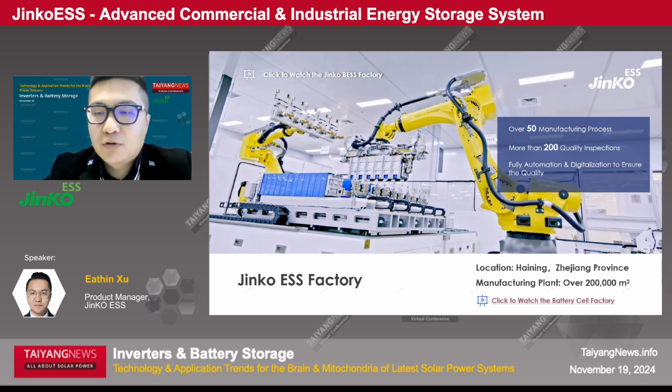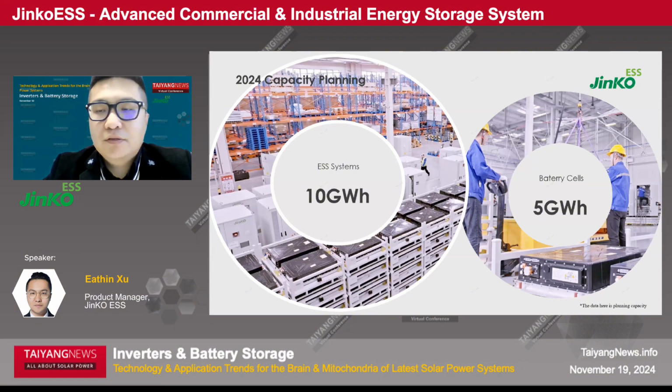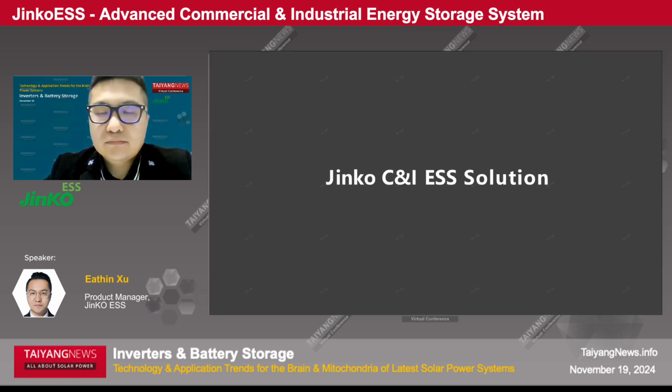We place great emphasis on the control of product quality, with over 40 manufacturing processes and more than 200 quality inspections. Our Haining base has a production capacity of 10 gigawatt-hour for energy storage systems and 5 gigawatt-hour for sales each year. JinKO has a full stack of self-developed products for energy storage systems, ranging from the battery cells, PCS, EMS, to integrated C&I systems and utility systems. Today, I will focus on introducing our commercial and industrial products to you.